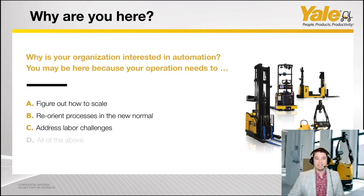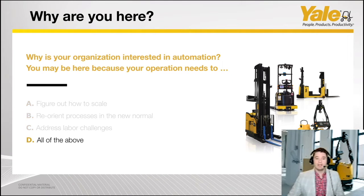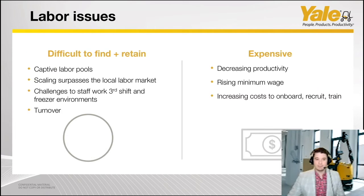And last but not least, labor. The ever-present supply chain challenge. Operations commonly look to reduce their dependence on a dwindling labor pool. But what I'm hearing from customers like you is that it's because of all these reasons. Businesses depend on logistics to enable growth. And logistics, well, they depend on labor.